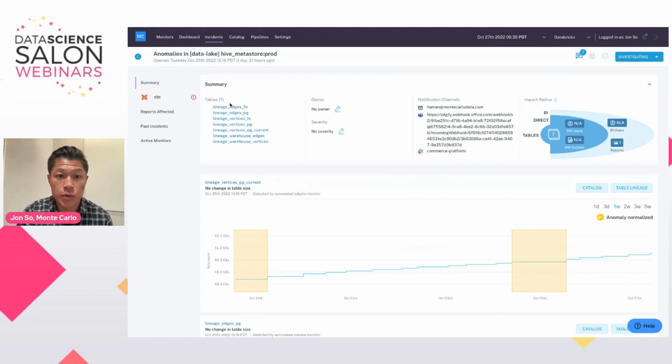So in this case, we can see there are 7 tables that had a similar anomaly. What we want to do is essentially group like events into a single incident, so your team's not always getting alerted for every single table or every single incident, but ones that are related, that we think have a similar root cause. You can quickly assign an owner and a severity level that will flow through to tools like Slack and PagerDuty, but also see downstream impact.